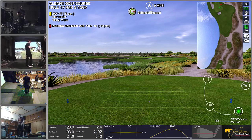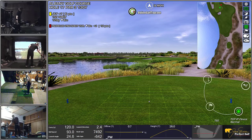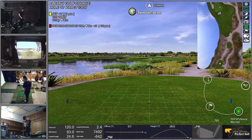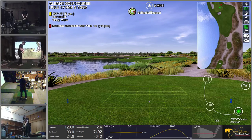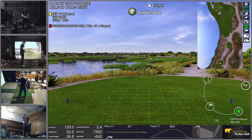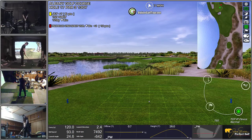Francesco Molinari has just made a birdie to tie Tony Finau at 11 under par, and if Tiger Woods can make this putt, he will join them at the top. Alongside Billy Kratzert, I'm Andrew Catalan. We thank you for joining us for our continuing coverage of the third round of the 83rd Masters Tournament.